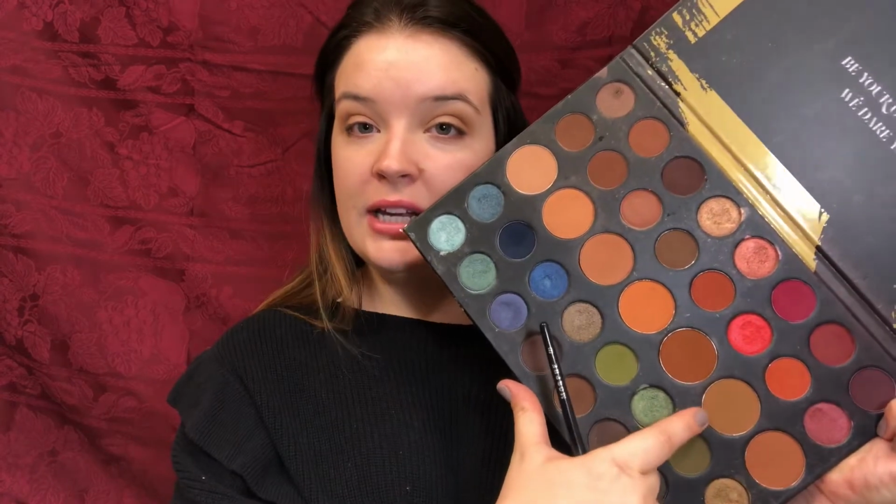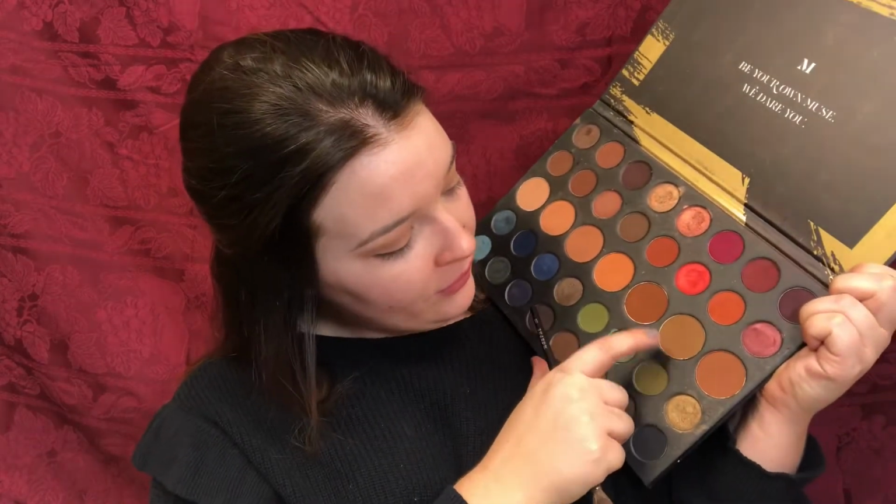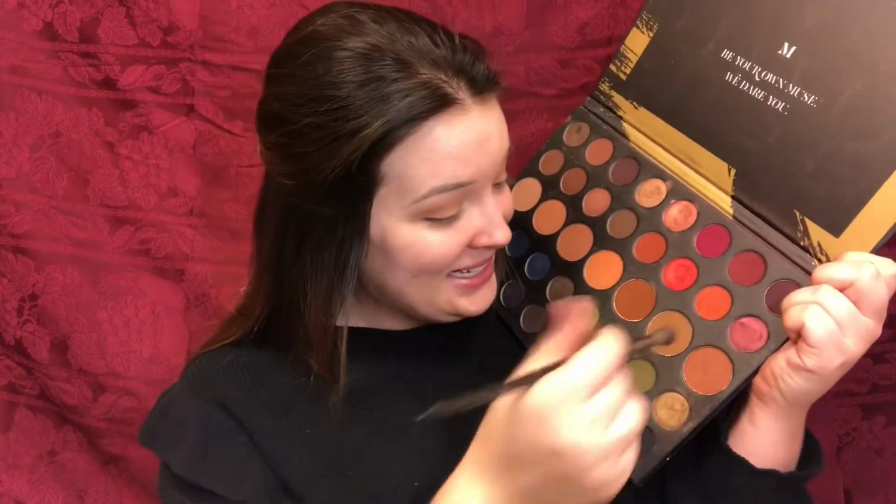I'd like to know. Next, I'm gonna take this shade right here, which is a deeper brown. It's kind of like a poop brown. It's kind of ugly. It's greenish, but I like these kind of ugly browns. They just make your eye look so sultry. I don't know how to explain it, but they're really pretty. I'm gonna take that on the outer portion of my crease and just fluff it into that color to kind of deepen it.